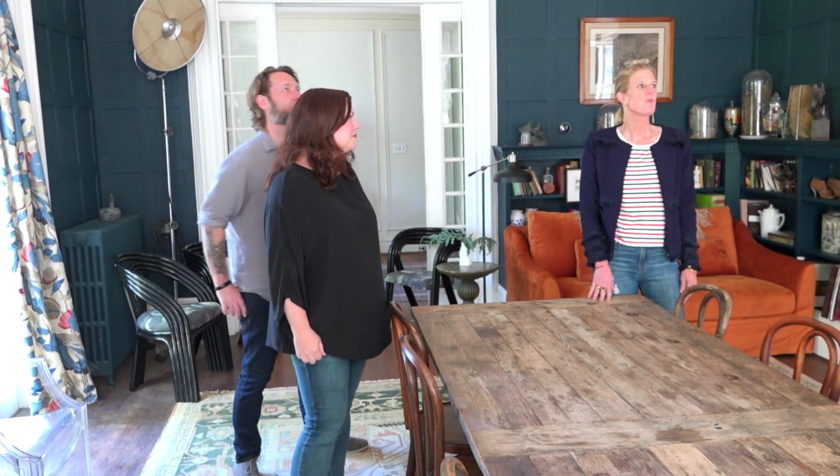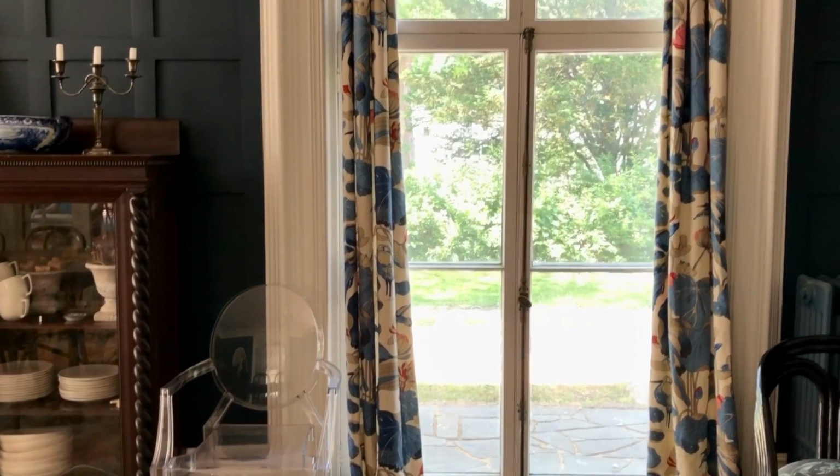It does, and I'm really remarking on this amazing wall color that you chose. So you went dark here. We did, because we have 5 windows in this space. We have a bank of 3, and then we have these 2 big windows here. We thought, why not be dramatic and go a little darker?